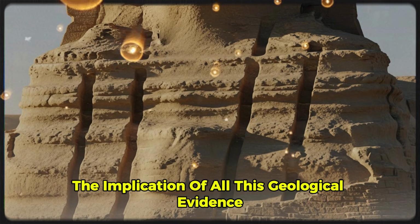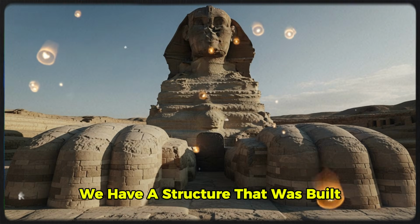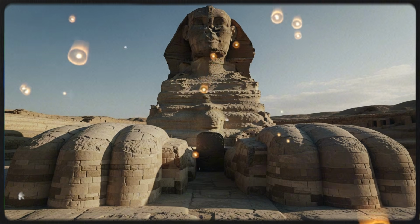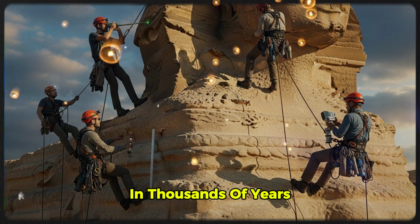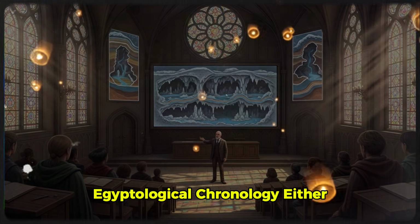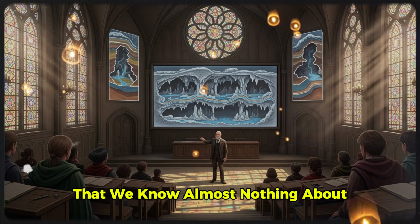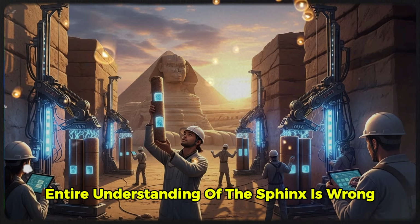The implication of all this geological evidence taken together is really quite profound. We have a structure that was built by someone with sophisticated engineering knowledge. A structure that was built during a climate period that Egypt hasn't experienced in thousands of years. A structure that nobody can explain within the framework of accepted Egyptological chronology. Either we accept that there was a pre-dynastic civilization that we know almost nothing about, or we accept that our entire understanding of the Sphinx is wrong.